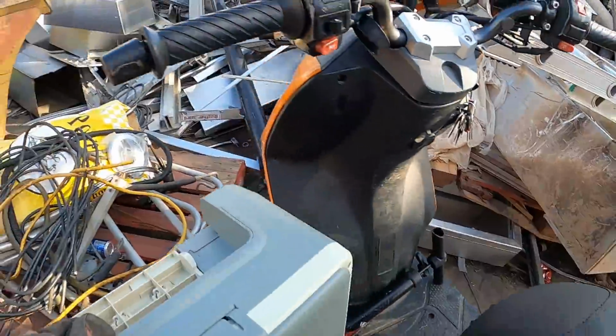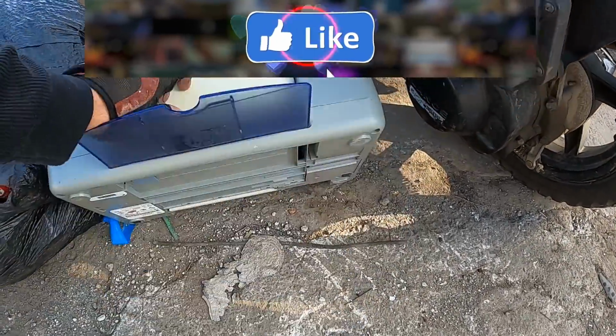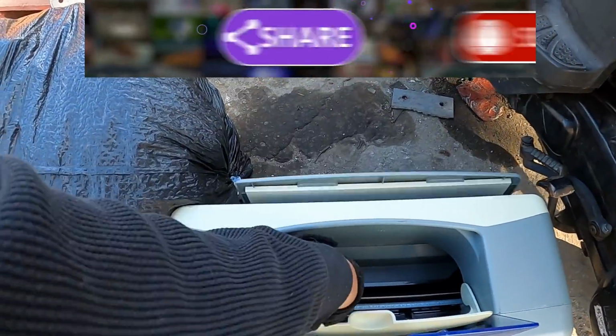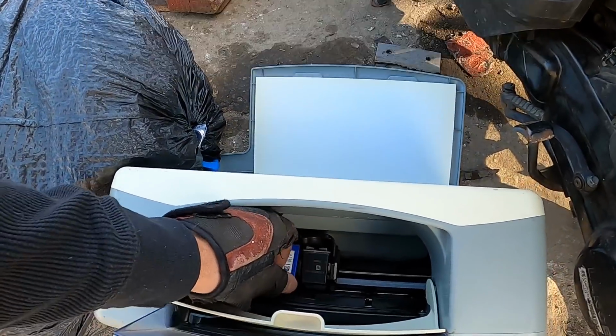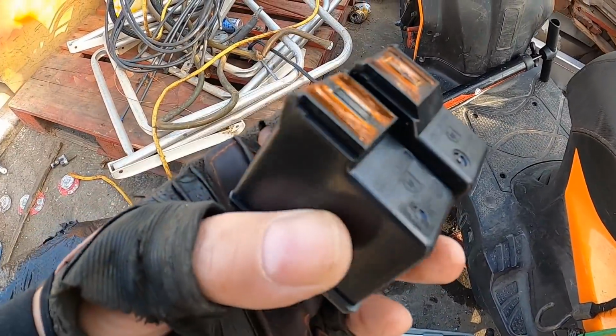Lots of scrapyards might not take something like this right here. I don't think I got the ink tanks out of here. I locked these ink tanks up. Look at that. I forgot to get that out of there. That's gold plate right there if you want the gold plate.